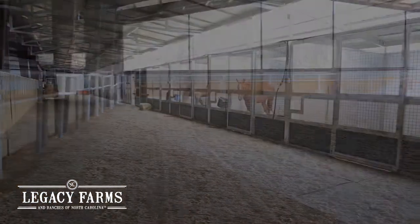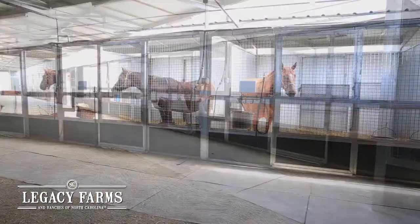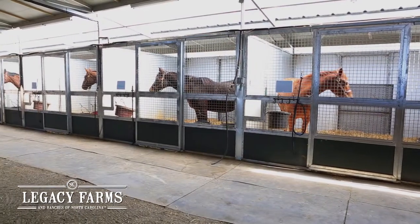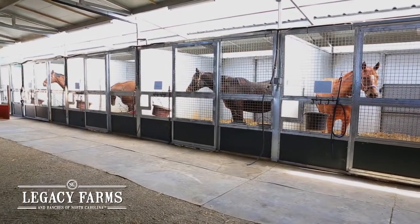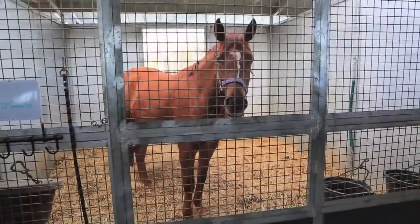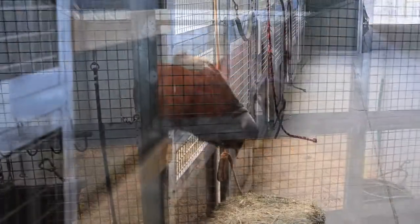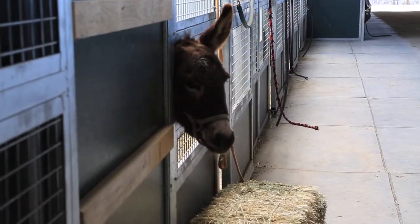There are 8 12 by 12 matted stalls, and each has tie rings, back doors that open, stall screens, individual water with overhead shutoffs, drainage, and T8 lights with double white polycarb overhead, which gives 85% light transparency, eliminating the use of lights during the day and early evening.